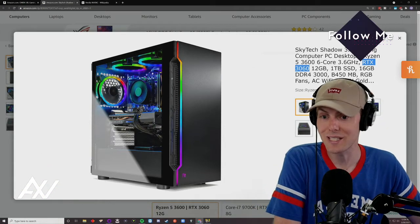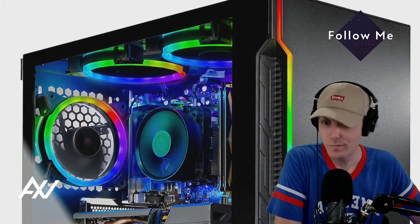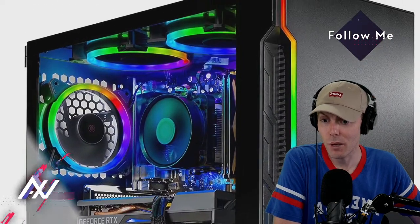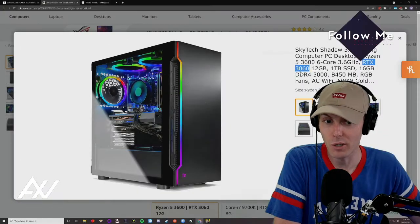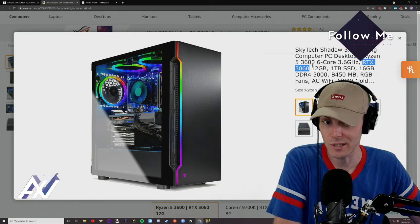I don't think the 3060 is good for 4K gaming. It's not there. But if you upgraded the RAM here, you could probably get it up to 2K gaming. You'd probably never be able to do 4K with this machine. You'd probably be stuck at 2K, which is fine. 2K is gorgeous and it's fantastic.